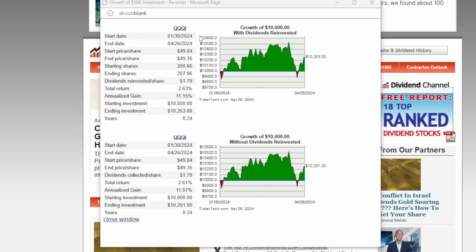Now, something else I wanted to share with everyone, and something that I found pretty interesting, is that if an investor was to have invested just $10,000 into QQQI during the inception date of January 30th of this year, and held onto the shares until now, on top of that reinvesting the dividends every single month, that investor would have purchased this ETF at a starting price of $49.84 per share, which it's currently trading a tad bit lower than that. Now, because this ETF paid altogether so far at least $1.79 in dividends per share, this would have given an investor, as of right now at least, which is just 0.24 years so far, because again, this ETF is brand new, a total return of 2.63%, or if this was to be annualized throughout the rest of this year, around 11.15% annualized gain.